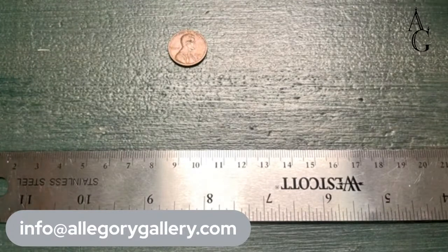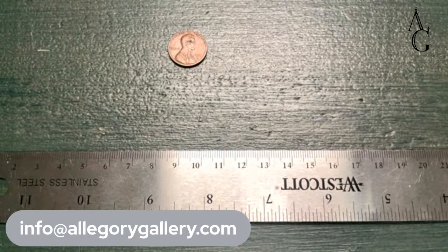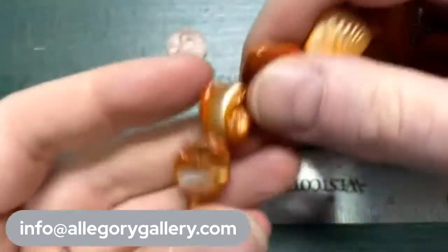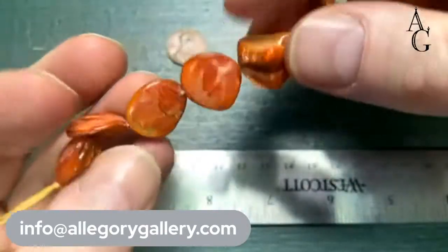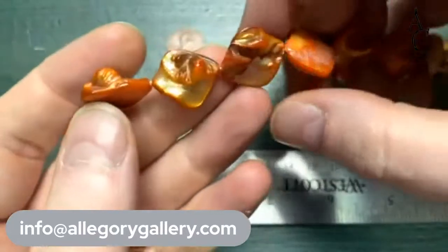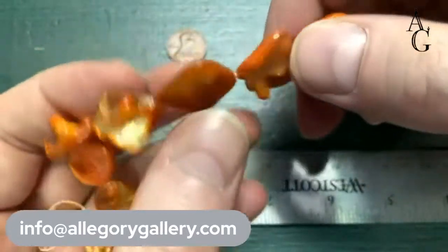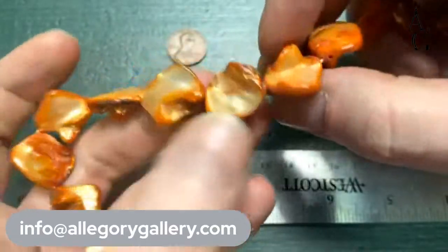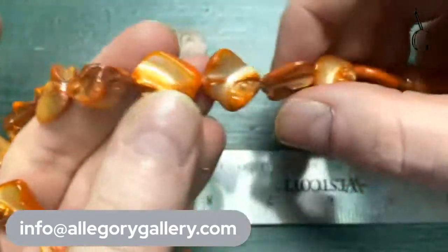And then let's look at some shell and pearls. Now these are dyed. These are all dyed, and you're going to see that these are dyed. But this is dyed shell or mother of pearl. And we have this beautiful orange color. This is $8 only. $8 for the strand. This orange shell / mother of pearl.